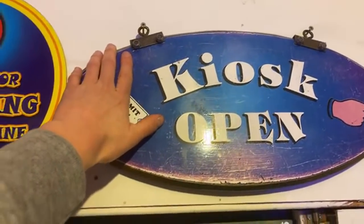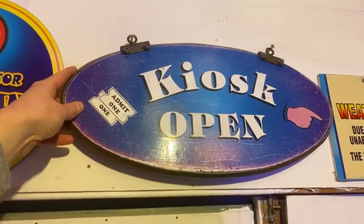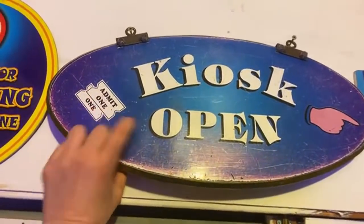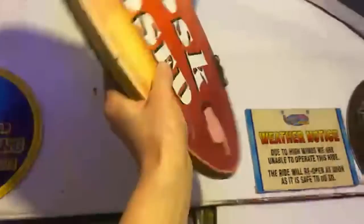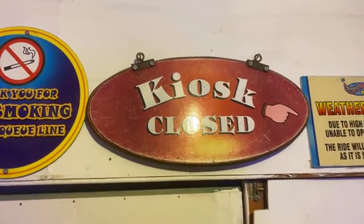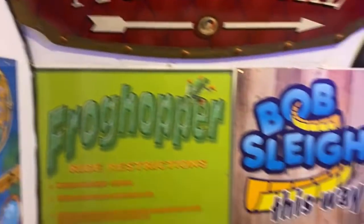This was a gift from my team that I worked with at Alton Towers. Of course, the last team I worked with, I did many things there, but the last team was in admissions. At the time, they were demolishing all of the entrance plaza, and this is one of the old iconic signs. It's the kiosk open and kiosk closed sign. So there we go, we can actually hook that back up. There we go. The kiosk is now closed. No more tickets on sale at the moment. And of course, I've already spoken about the signage just there at the side.